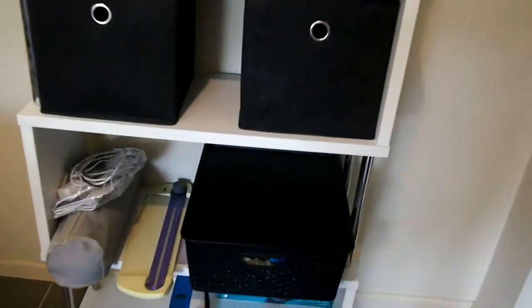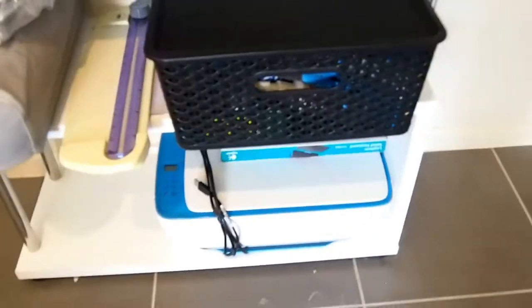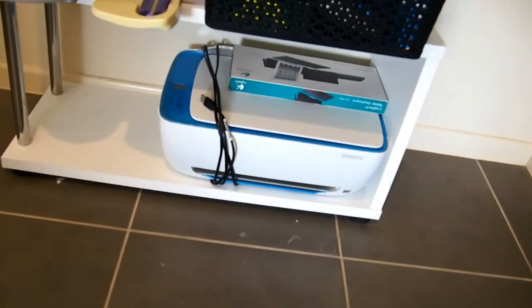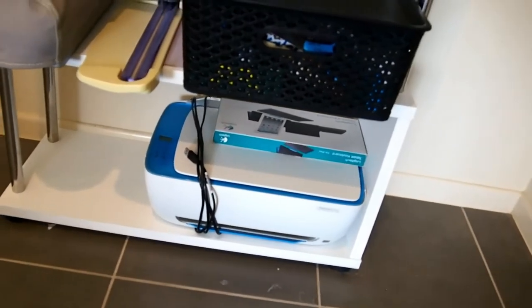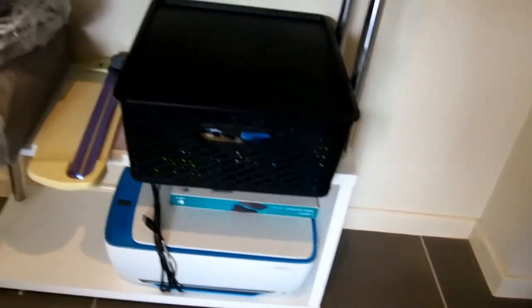I got a lot of stuff into this, so it's a lot of crafty scrapbooking stuff, so I just put it in here with the lid on, try and keep it protected a little bit. I've got this printer and spare keyboard on the bottom here. I think it will go to Aiden when he's ready, so I don't want to throw it out or donate it, because it's an okay printer, it's nothing flash, but it'll print out stuff.